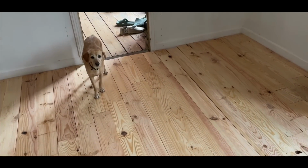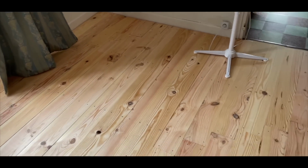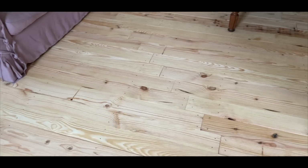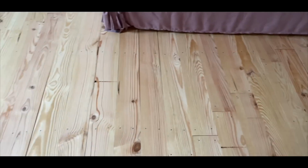Okay, now we have laid all the floorboards and it's time to start checking that all the nails are down. I'm doing a little bit of sanding and then we'll check the color of the tint, how it works here on the floor.